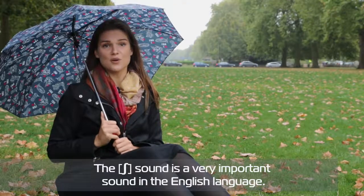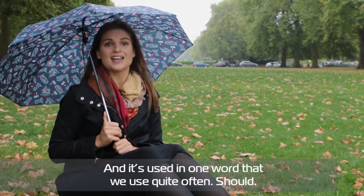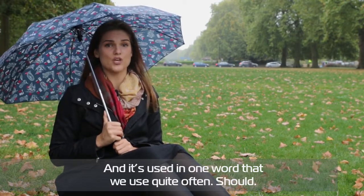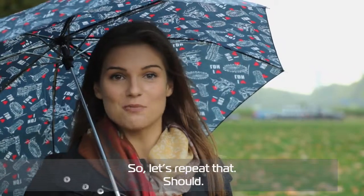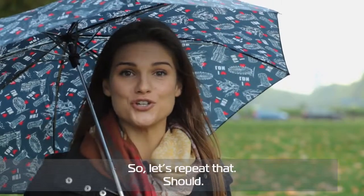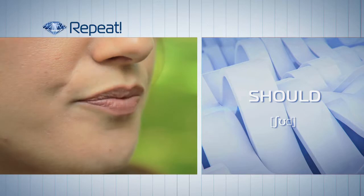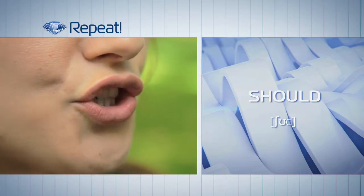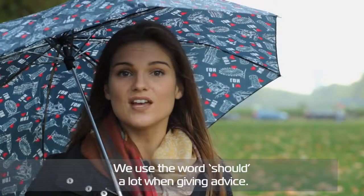The sh sound is a very important sound in the English language, and it's used in one word that we use quite often, should. So let's repeat that. Should. Should. Should. We use the word should a lot when giving advice.